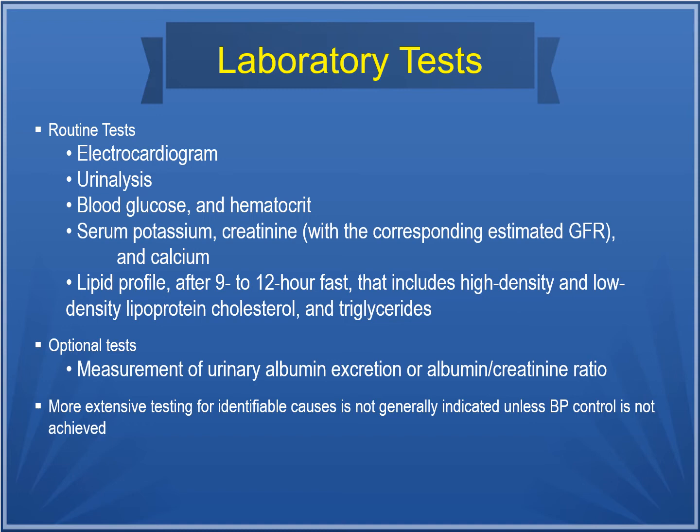Basically, I do a full blood count and chemistry profile. That, of course, would pick up the potassium, creatinine, and calcium as well. And then a lipid profile. I usually do a 10-hour fast. Interestingly, in Europe now, they really are starting to do non-fasting lipid profiles. And there's a few of the cardiologists around that are starting to do that. There's 4 or 5 up at Maine Cardiology, or should I say Maine Medical Partners Cardiology, that are actually starting to do the non-fasting. But for the majority of us still, we do a fasting blood test for the lipid profile.